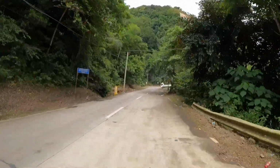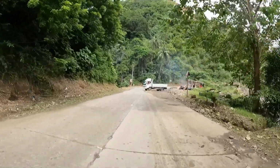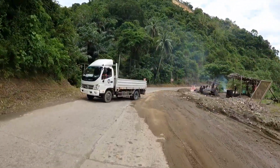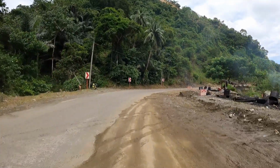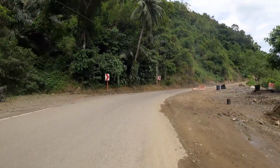Sign here to the left says watch out, falling rocks ahead. So what is this truck doing here? Is he going to force me into the mud here, or is he just going to stop there? Okay. So this is another road construction site.